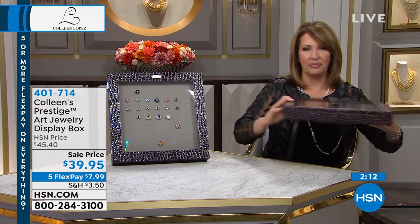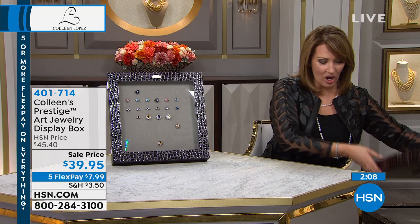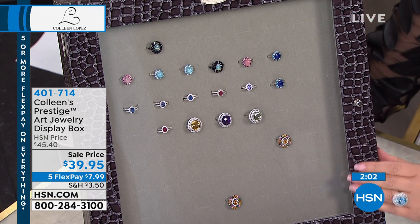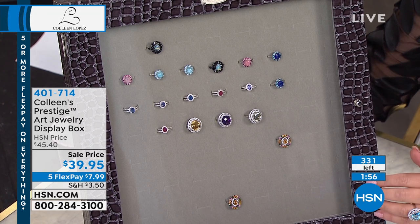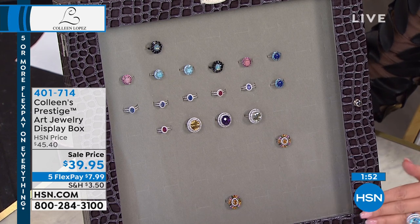Here's the chocolate, which is the chocolate brown, which is also really pretty. 5 dozen in the chocolate, a couple dozen only in the gray. And how many do we have in the black? Black is always our best seller, by the way. So if you want any of these, we have a couple hundred left. It's first time ever marked down to $39.95 and first time ever on 5 Flex Pay at $7.99.